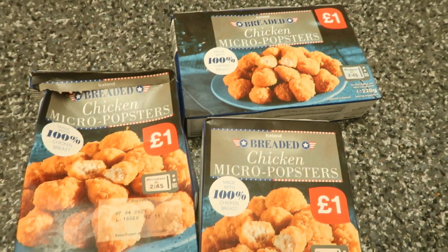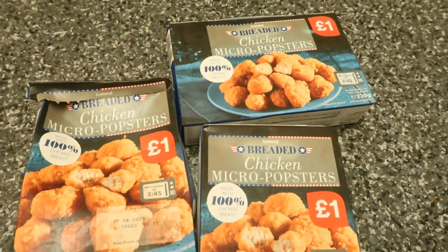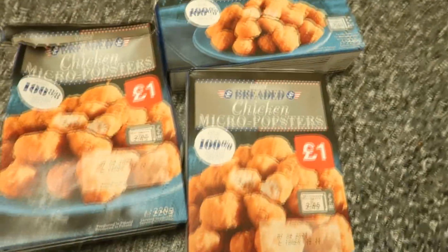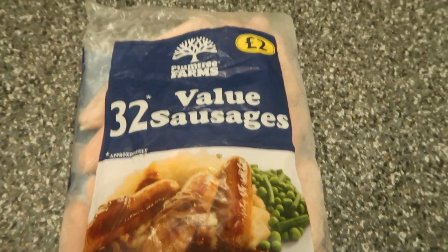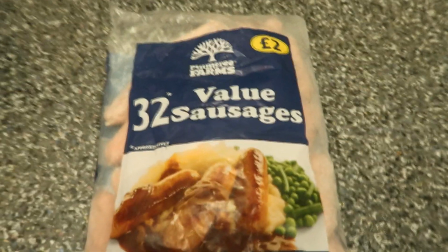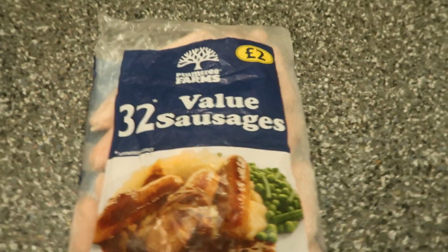In the reduced freezer, we came across these chicken micro popsters. They used to be £1 each, and they were reduced to clear for 50p, so we got 3 boxes of those. We picked up a bag of 32 sausages for £2. I think these are really great if you've got kids and they like their sausages, because it's so cheap and you get so many. Personally I don't eat sausages, but the boys love them.